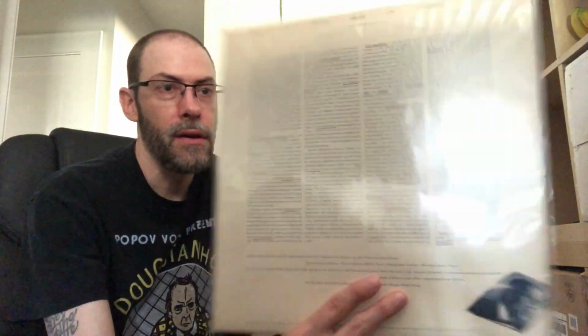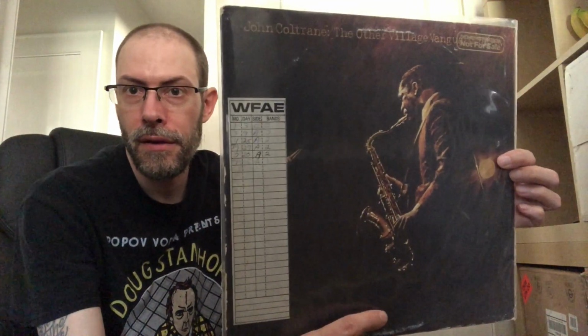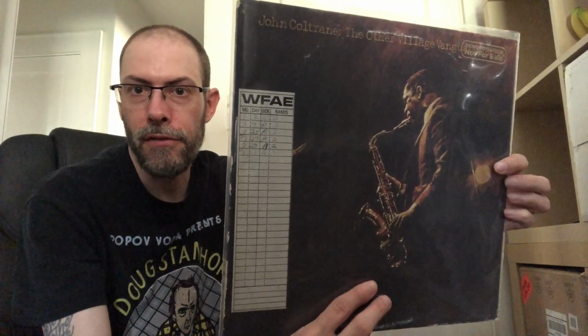First Meditations for Quartet. This is a promo copy on ABC Impulse. This is a wonderful Coltrane record as well. I got the other Village Vanguard tapes, promo copy that I got at the WFAE radio station sale that they had at Lunchbox. Double album on Impulse.